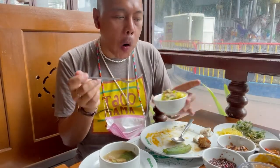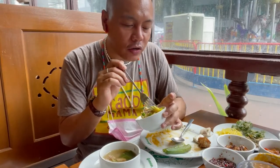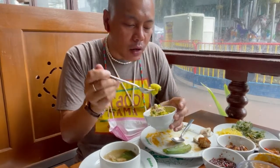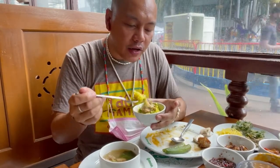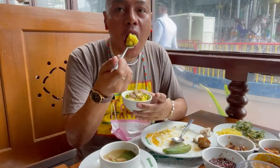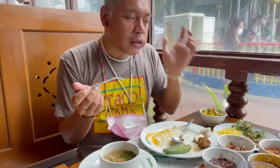Tapos tikman na natin itong arroz, which is my favorite as well. Arroz Valenciana with chicken and veggies like green peas and corn. Ayan, masarap din siya guys.